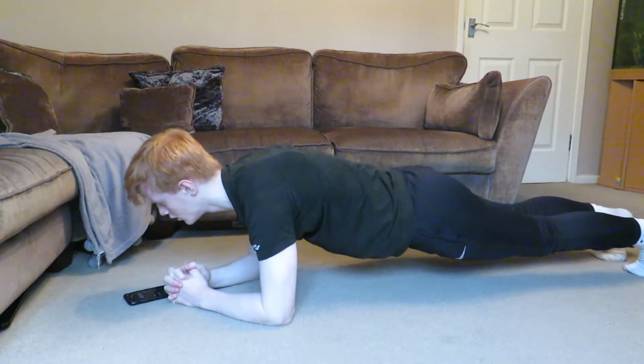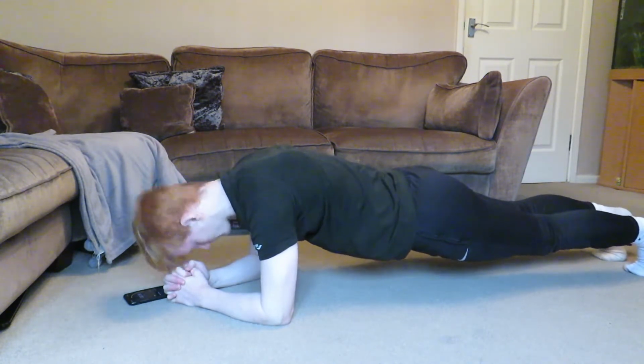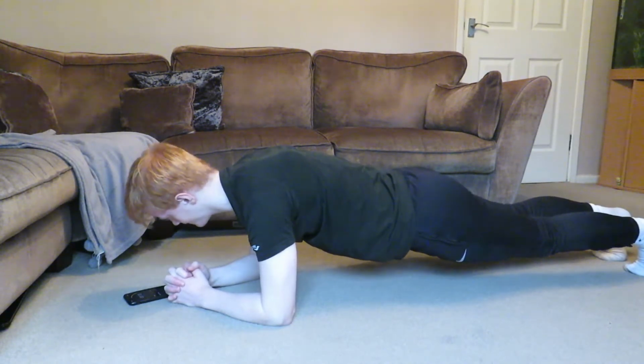When doing this exercise, make sure your elbow and shoulder align in a straight line, your butt is down and back is straight. The further away your feet are from each other generally means the easier the load will be put onto the abdominals.